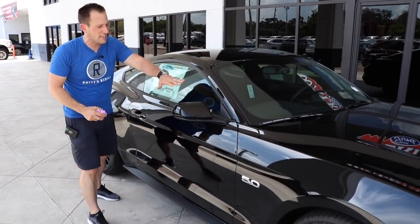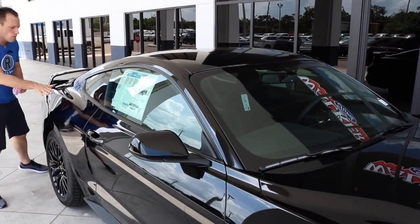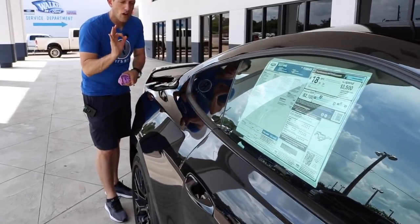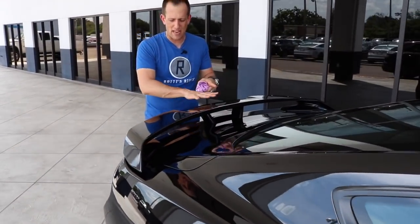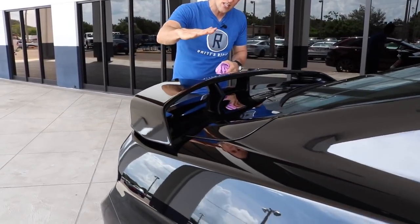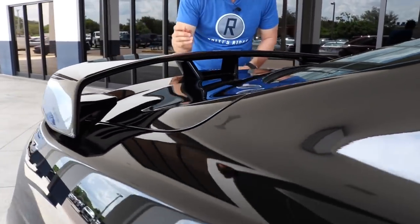Let's work our way back. Still for 2019, the wonderful lines of that updated Mustang. I really like the rear fenders, how they're kind of flared out. Really nice look. And then here's another addition that you get with the performance pack. You get this beautiful trunk spoiler. Not too high, not too low. I really like just the way it's shaped.